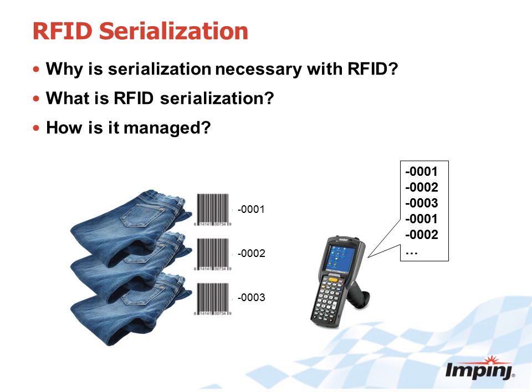One of the misconceptions about serialization for RFID is that it's done to provide what you might call life cycle traceability of each individual item throughout its life cycle through the supply chain. That's not really the main reason. The main reason for tagging apparel items with serial numbers is to make sure we get accurate counts.